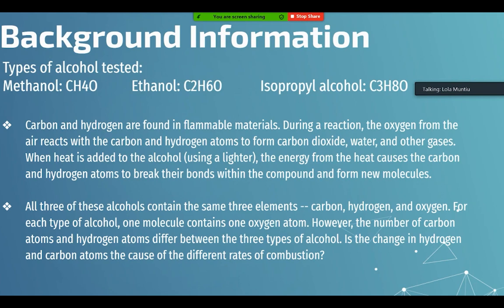All three of these alcohols contain the same three elements, carbon, hydrogen, and oxygen. For each type of alcohol, one molecule contains one oxygen atom. However, the number of carbon atoms and hydrogen atoms differ between the three types of alcohol. So we were wondering if the change in the hydrogen and carbon atoms causes the different rates of combustion.